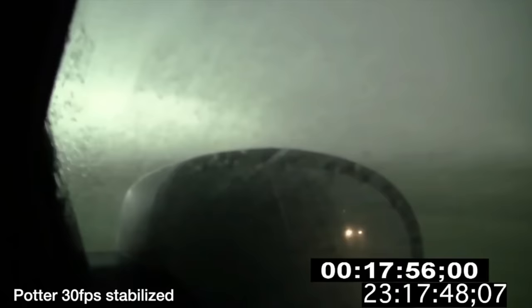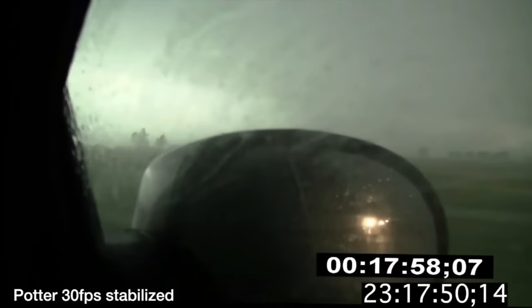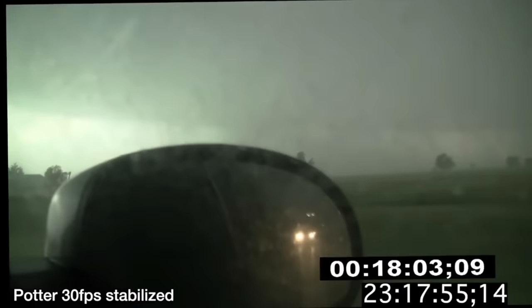Flashes. Okay. Push. I'm pushing. There's a roof. Oh my god. Wow. Get it. Right there. Oh my god.